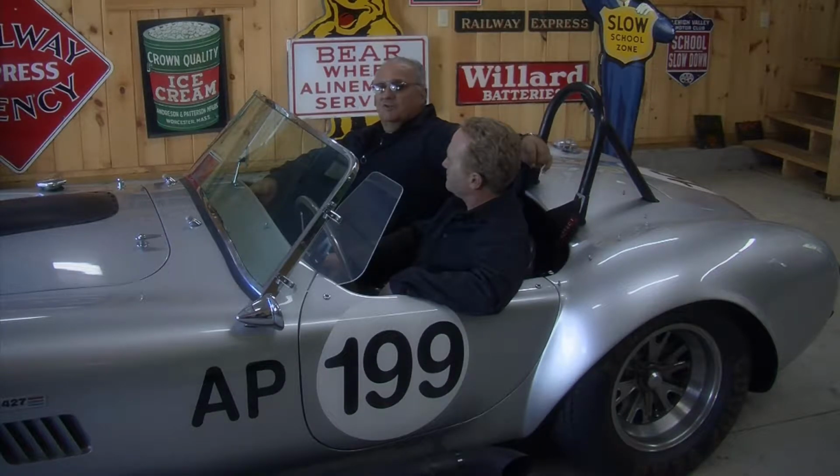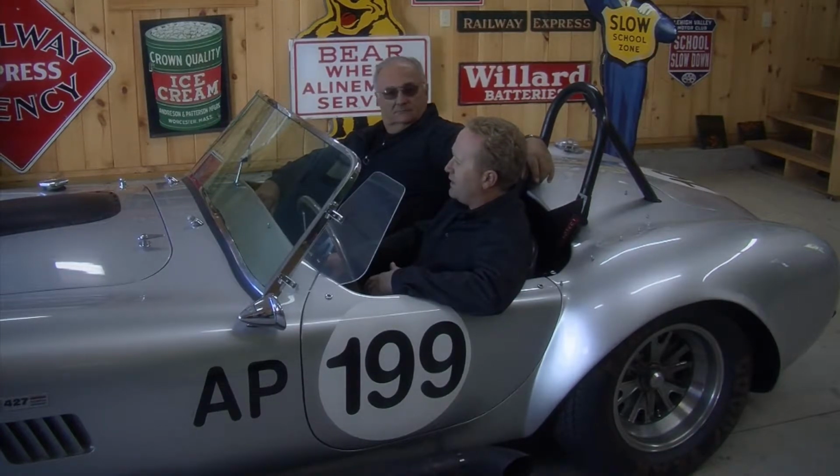It's a rare opportunity to actually get to see one of these. It is, and it's a lot of fun to drive. It's too bad all the people that own them don't drive them as much as they should. And you do, and you have a lot of fun with them. I do. I've had it about a year, and I've put on probably 1,000 miles since I've had it.